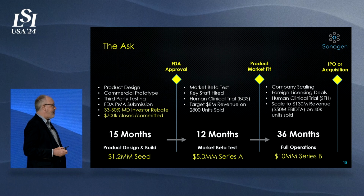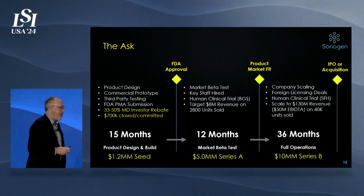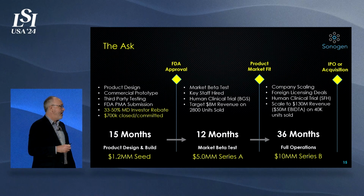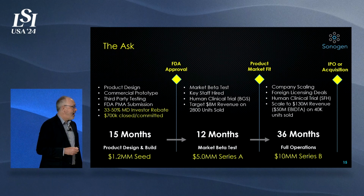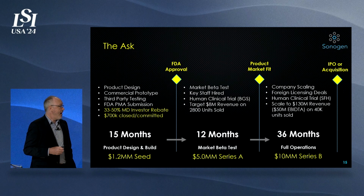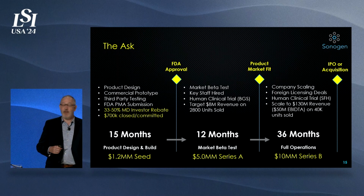Which brings us to the ask. We're working a 15-month program in order to get ultimately to FDA approval. We're well down that path. We've currently closed $700,000 out of our $1.2 million raise. Still looking to circle an additional $500K.